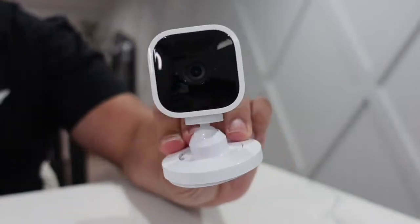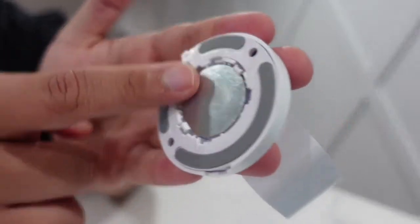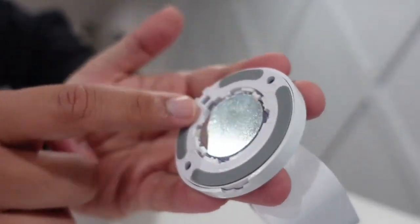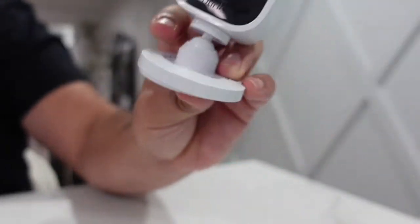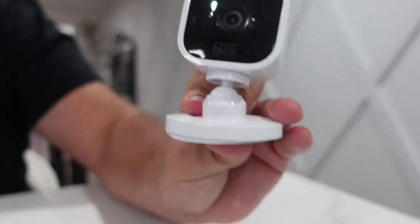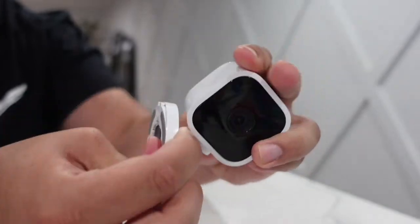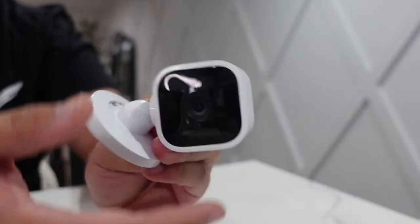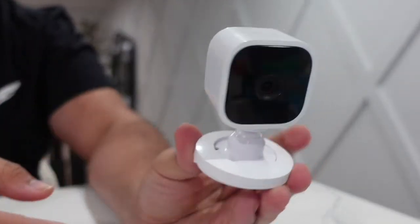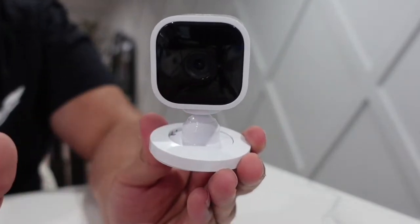Again, this is the Blink mini camera. There we go. So it comes on a swivel base, and this could be latched on to any surface you want. You have the screw holes there on the side, so you just nail that into some drywall, or to your kiosk if you're a vendor. But you do have this movable base, so this will allow you to get the perfect angle that you want for whatever you're trying to get security on. There's two-way audio on here as well, so you'll be able to talk to whoever's on the other end.